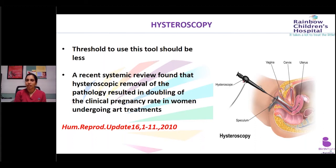So once you're done with sono and you find some pathology, or if you're finding some difficulty in doing sono itself, like sometimes we find cervical stenosis. So in such cases, when we have cervical stenosis, we definitely opt for hysteroscopy. We have Dr. Niraj, who is very good in hysteroscopy and laparoscopy at our center. So the patients would be operated by him. So the threshold to use this tool should be definitely less.